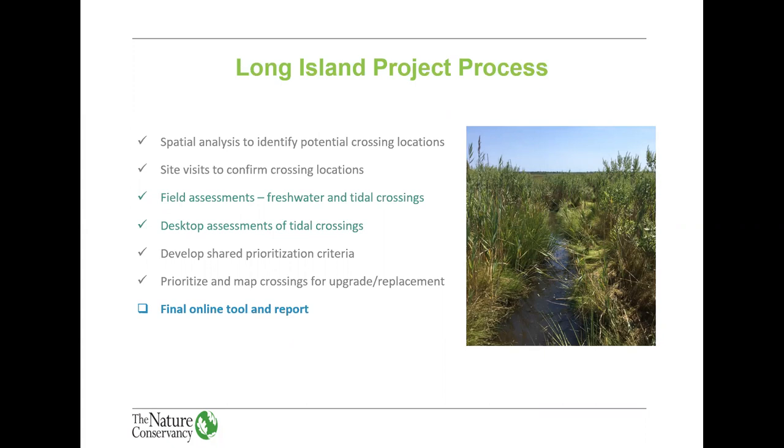So a little bit of background on the tool itself. We started with some spatial questioning on where these culverts are, where these road stream crossings are, and then where the potential problem areas are across Suffolk County. So that was sort of the basis of it. And then the next step is to take it into field assessments.